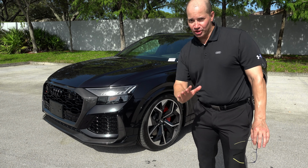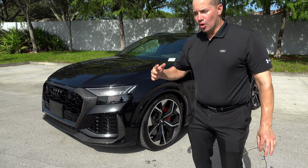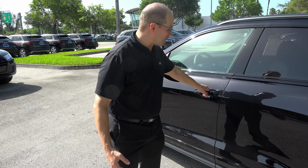We're going to drive this vehicle. We'll have the reactions as we drive it. But this is a gorgeous, gorgeous machine. What I'm going to do is walk around the vehicle. We're actually going to get some fuel here, and then we're going to take it out on the road. We'll see you in a second. Here we go. Let's get inside this awesome machine here.